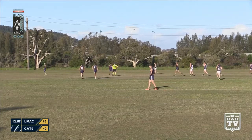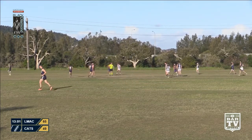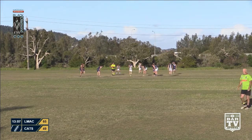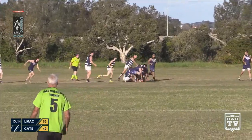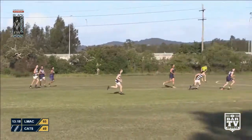Alex Zane to ruck again. He's done a great job in this quarter. So I think he's got nearly every tap. Centres again, Timmy Clark, Timmy Wells, Sam Hines. They've been good, that centre mob. Picked up by Heinze again, almost through. Ball's picked up, Timmy Wells.